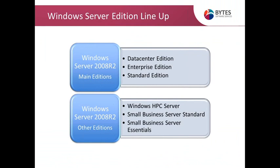Traditionally, Windows Server has been available in a number of flavours. If you look at the main editions at the top there, which cover probably about 99% of the sales that we have through Bytes, and probably represent familiar editions out there in the marketplace, you have the ability to buy Data Center Edition, Enterprise and Standard Edition.